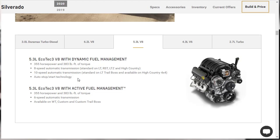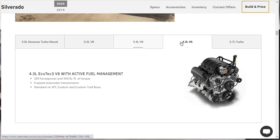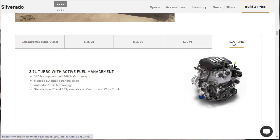So the 5.3 can really be configured, right? That must be the real workhorse out of V8 engine right there. So you got the 5.3-liter V8 in several configurations. Then you got the 4.3-liter V6, makes 285 horse and 305 pound-feet of torque. That's probably a nice, strong motor.